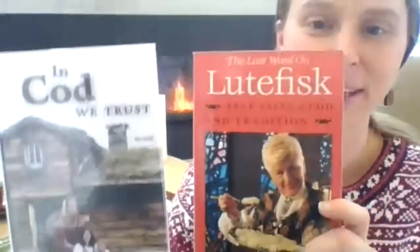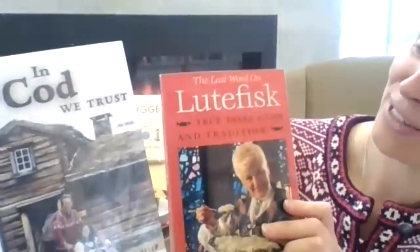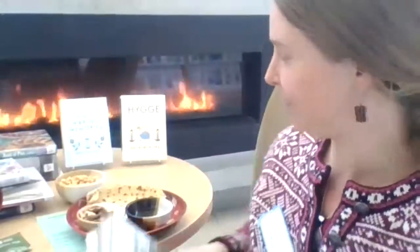Here we go. Here are two: In Cod We Trust, and The Last Word of Lutefisk. Did anyone have lutefisk on their tables over the holiday season? Oh, yeah. I love those things. That's great, Joseph. I do too.